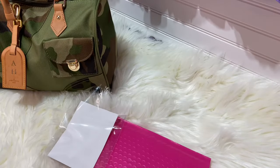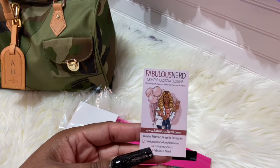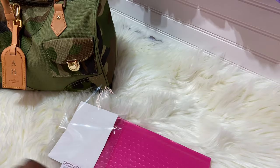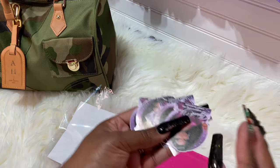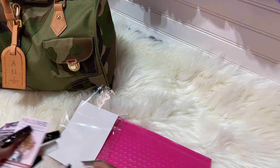So if you guys need any stickers, any thank you cards, she does it all. Look at that. Her little business card is so cute. I love it. So these are my little stickers. And I will be ordering more. So I'm going to place my order as soon as I finish recording this video. Thank you so much, Fabulous Nerd.